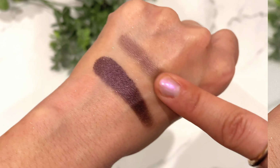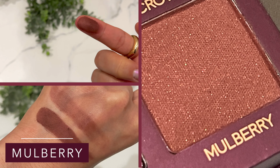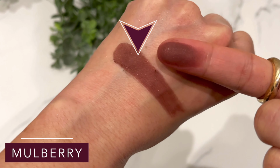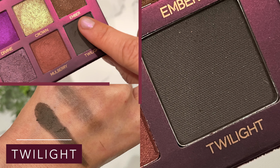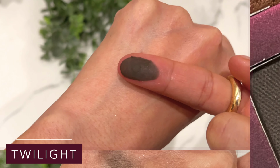And then we also have Mulberry, which is a matte reddish brown with a sparkling reflex. So she doesn't have a lot of standard mattes in this. There's a lot of sparkling shades, probably because it is more of a holiday palette. So we need to keep that in mind. And then the last shade is called Twilight, and that's a matte deep grayish green, a very unique color.